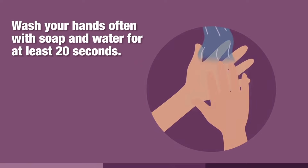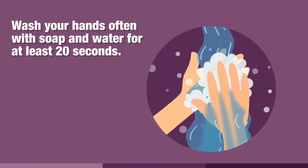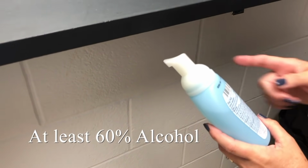Remember, wearing gloves outside of cleaning or caring for someone who is sick will not necessarily protect you from getting COVID-19 and may still lead to the spread of germs. The best way to protect yourself from germs when in public is to regularly wash your hands with soap and water for 20 seconds, or use hand sanitizer with at least 60% alcohol.